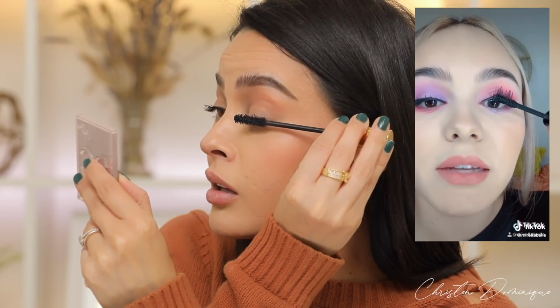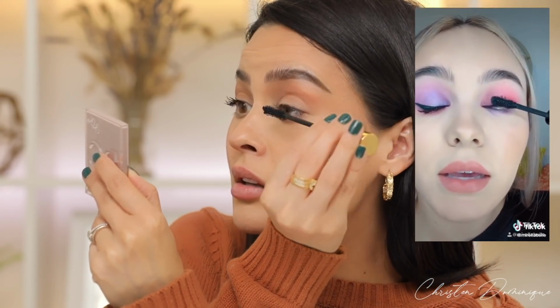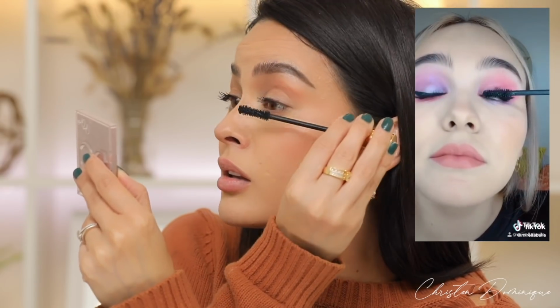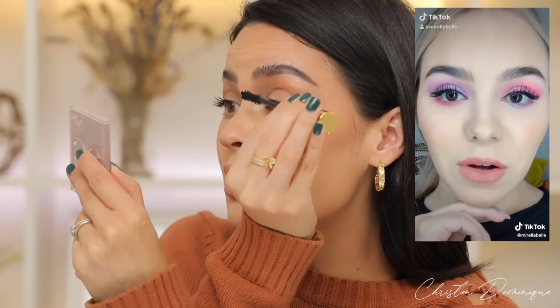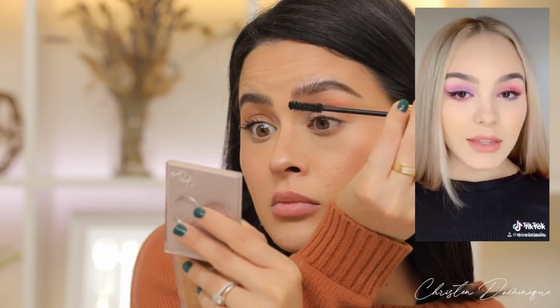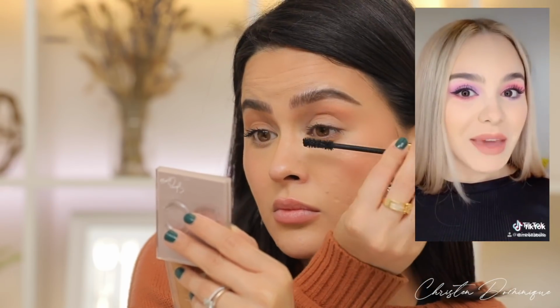I kind of close my eyes for this part like this and wiggle it up. So that third coat really combs out all of the clumps and also keeps your curl. This is how to make your lashes not fall completely flat. And that is how I make my lashes look amazing without falsies.